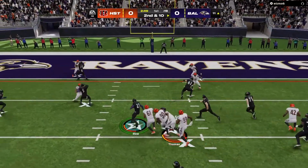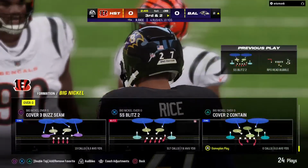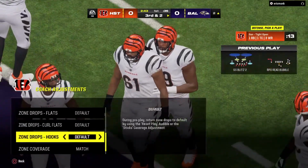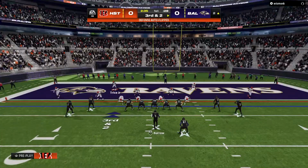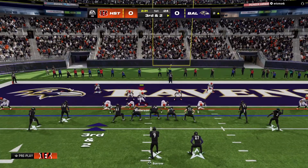Hands it off out of the gun. Down at the 2. Broke through first contact, but ultimately stopped shy of the goal line. That'll leave them with a 3rd and 2 coming up. They got 8 yards there. Decided to hand it off that time on the run-pass option. Appeared to be an easy decision. Just gave it inside. Nice steady gain.